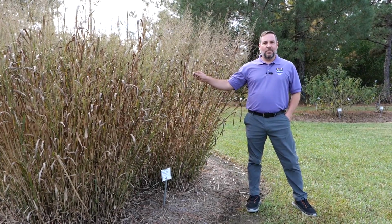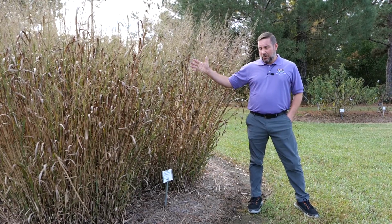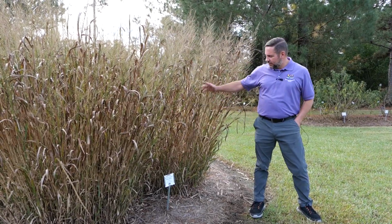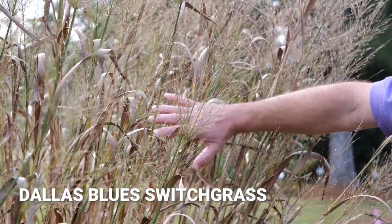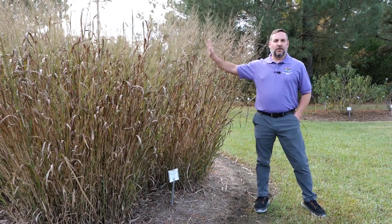Grasses in the landscape are a really important and underutilized feature, I think. So even at the end of the growing season, when the grass is starting to turn brown and it's put up its panicles and its blooms, look at the architectural interest that this provides. This is a switchgrass, which is Panicum virgatum, and this particular selection is called Dallas Blues. And I love this grass because it'll stay upright all the way through January or February.